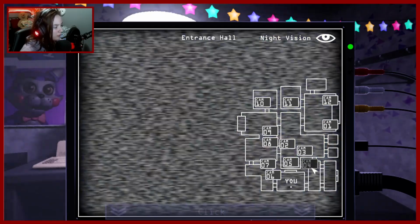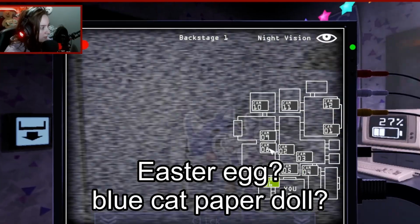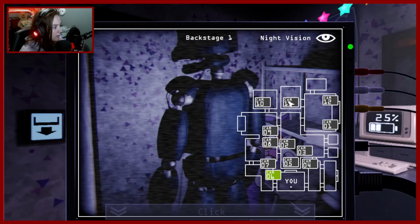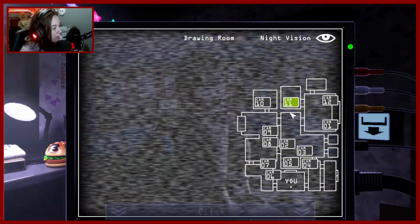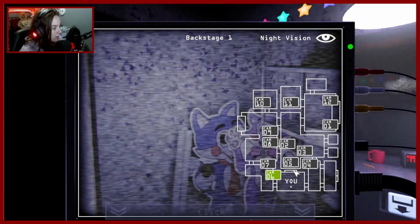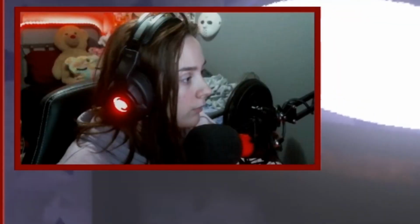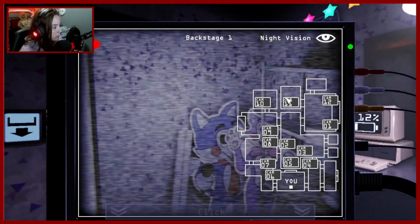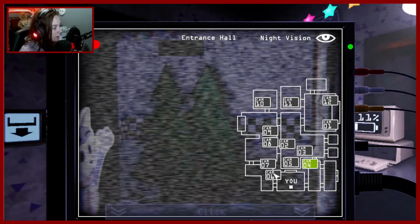I'm sorry that I'm being so fast with the cameras. It's just, I am freaking out. I don't know which door that is. I'm literally gonna have an arm cramp. I'm gonna have to take a break after this night, guys. Oh my god. 5 a.m. 13% power and it's 5 a.m. Oh no. I was being cocky with the cameras, but I'm scared.